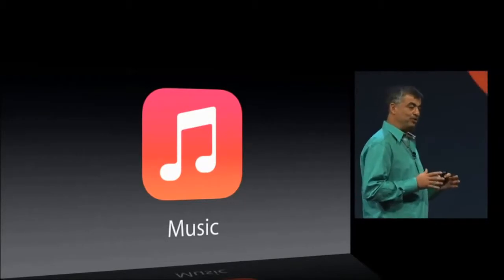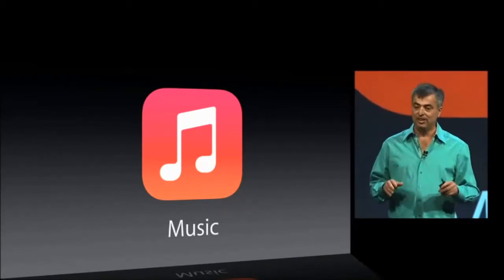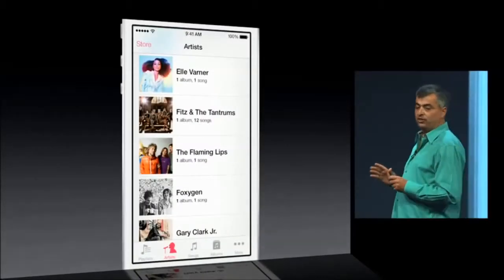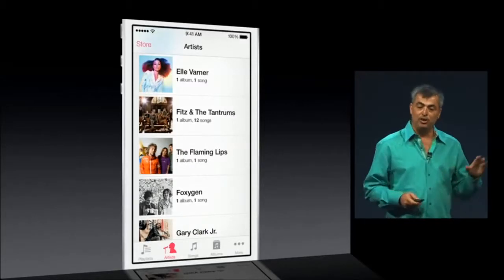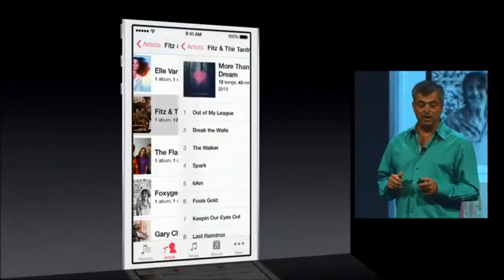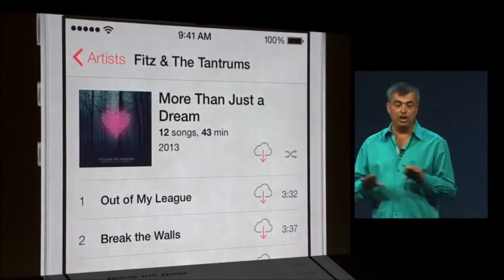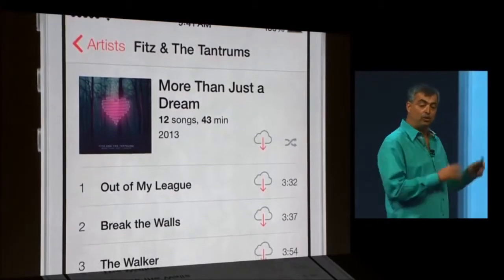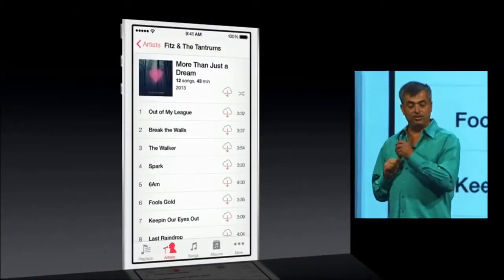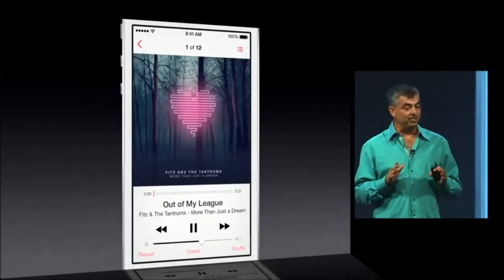Next, let's talk about music. The Music app in iOS 7 is beyond a doubt the best music player we have ever done. The first thing you'll notice is we provide you with beautiful artist images right in your library. And you just tap an artist and you see the songs. But it's not just the songs on your device. You see all of your purchased music from iCloud right in your library. And if you want to hear one of the songs, you just tap and you get our beautiful Now Playing screen.